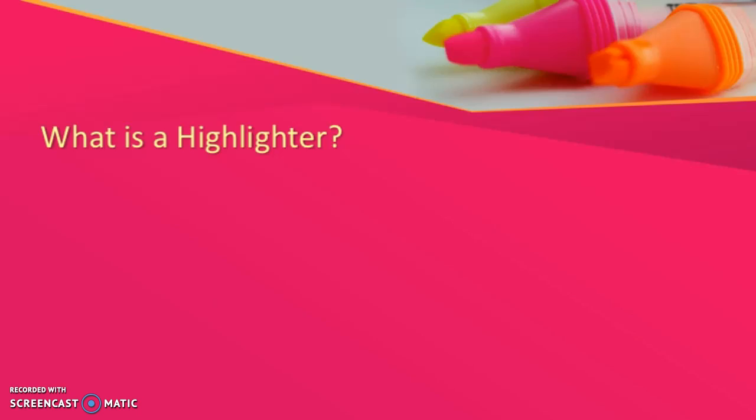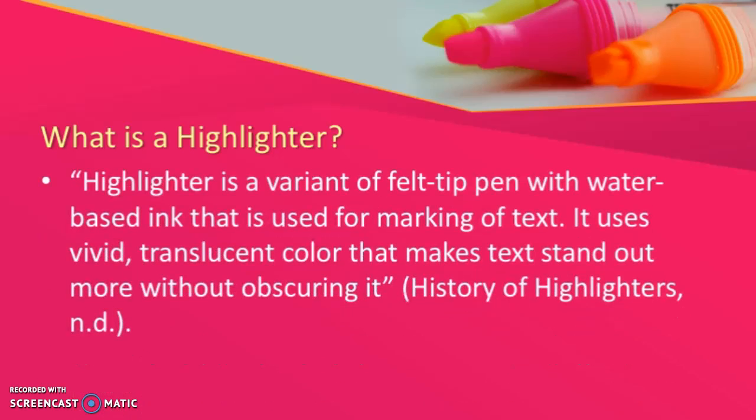So what is a highlighter? A highlighter is defined as a variant of felt tip pen with water-based ink that is used for marking of text. It uses vivid, translucent color that makes text stand out without obscuring it. Highlighters are often used for reading comprehension devices in classrooms and outside of classrooms.